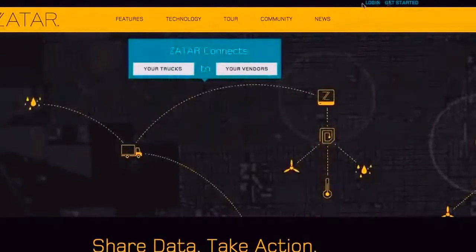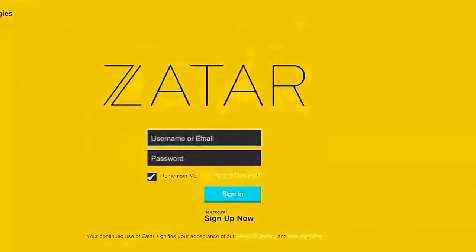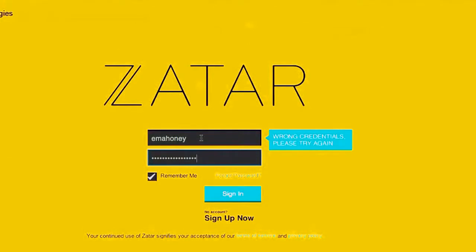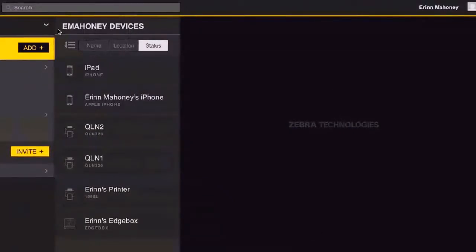Up here. And I'm going to show you my login and my account. As you can see, if I get the password wrong, it will tell you. So here's my private world. That's immediately what it will show you on Zatar when you log into the web app.